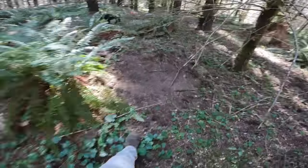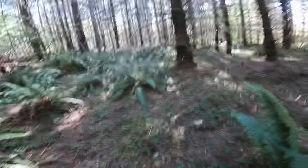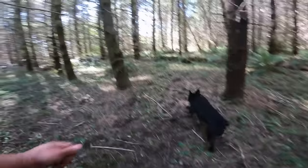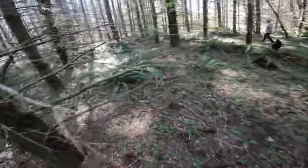Talk about elk habitat. My God, there's elk everywhere in here. It's just insane. That's what that is right there. That's an elk bed. That's a little sniff in it. Now we just have to find the mushroom beds. Where are the mushrooms laying?